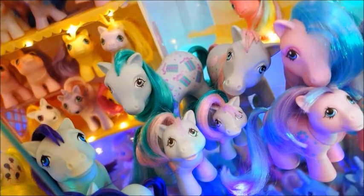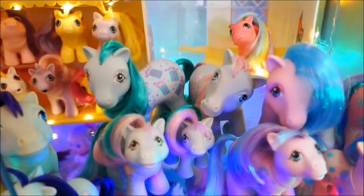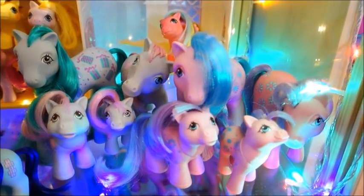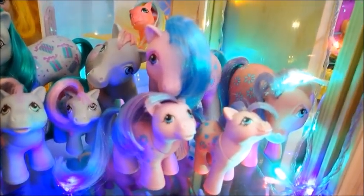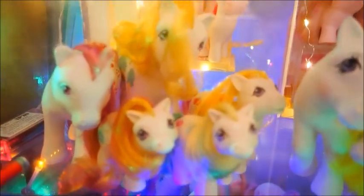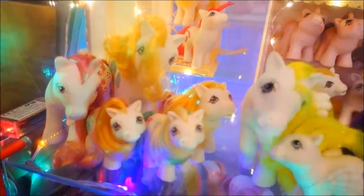He is reunited with his family, Sweet Celebrations family. And now I have all of the 3 first families complete. Here are my bride bouquets. These are the Sweet Celebrations. And over here, the Apple Delights.